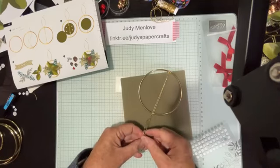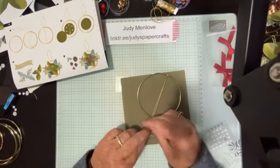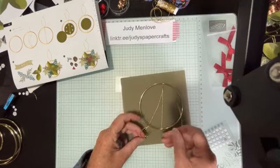And they are a little finicky, I will admit, but they're so pretty when you're done with them. I have no idea what I'm going to do with them. I'll probably stick them on presents and maybe hang a couple.